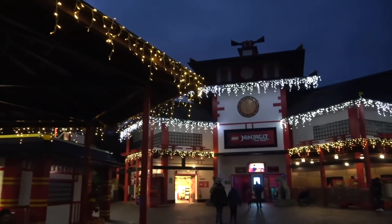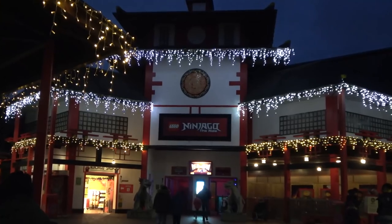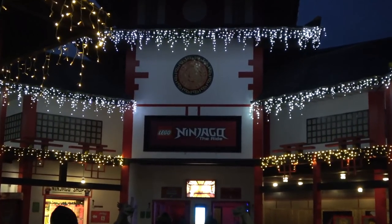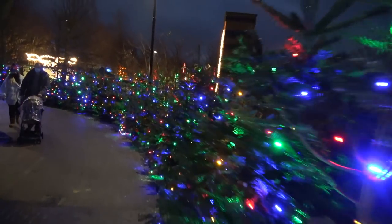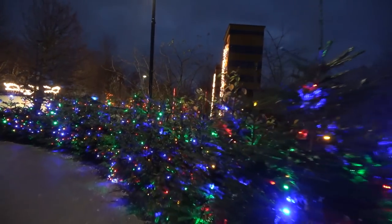Here's a look at the wonderful Christmas lights at Ninjago the Ride. Looks nice, all the icicles, doesn't it? Here's a look at all the nice lights down here on the bridge now. Yeah, it's beautiful. Really impressed with the Christmas decorations. Feel like they get better each and every year.